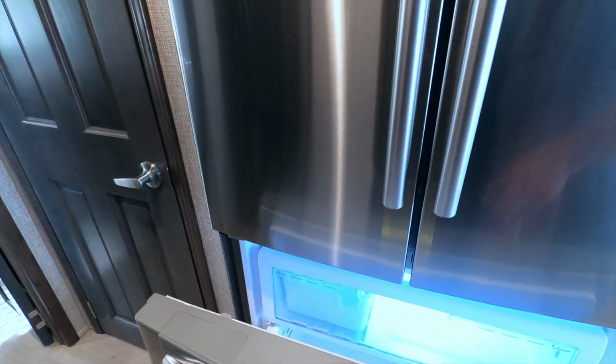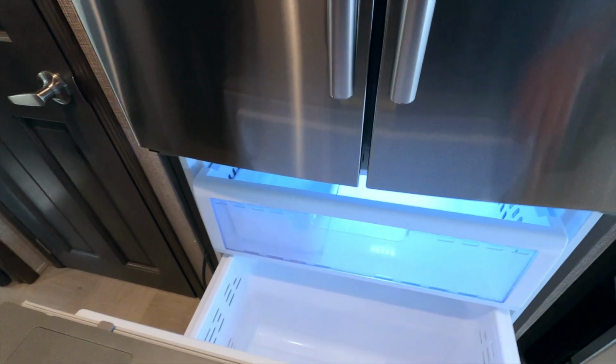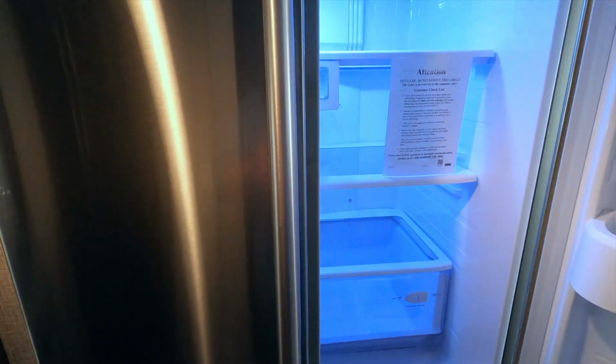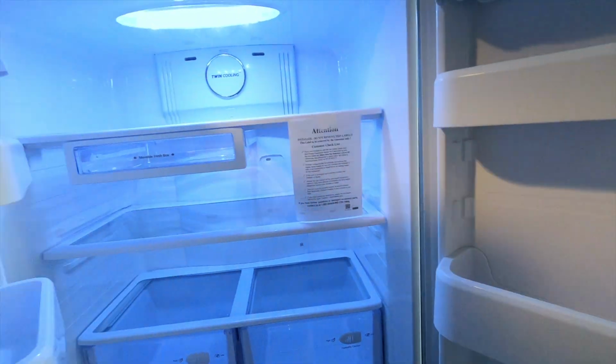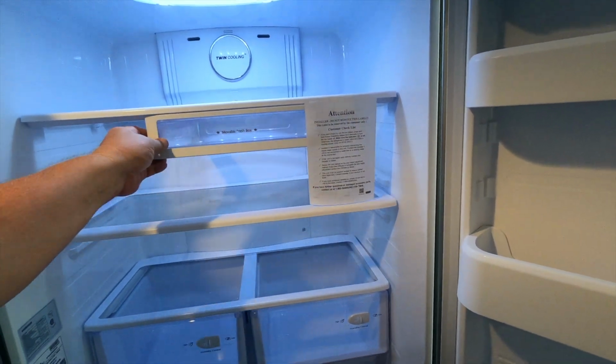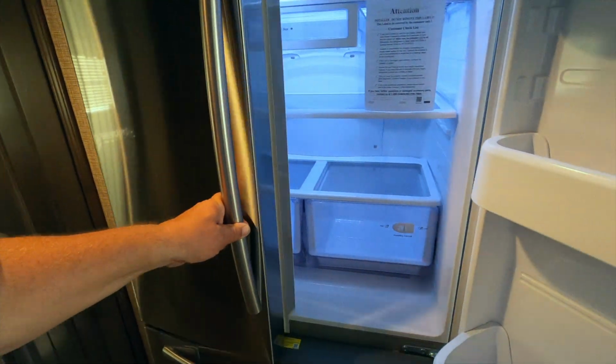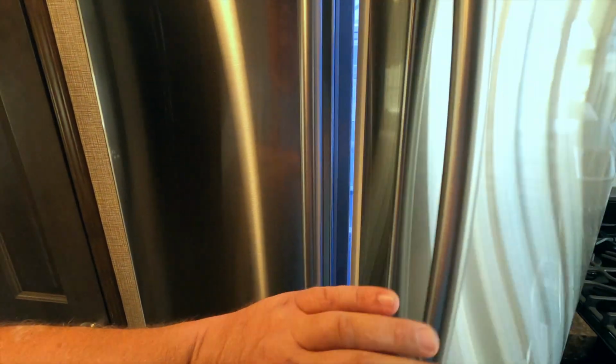We'll check out the freezer first. It's got 2 drawers. One for ice, one for frozen goods. Open this up. Twin cooling. Movable fresh box. Humidity control. Room for plenty of goodies, and it takes plenty when you're camping.